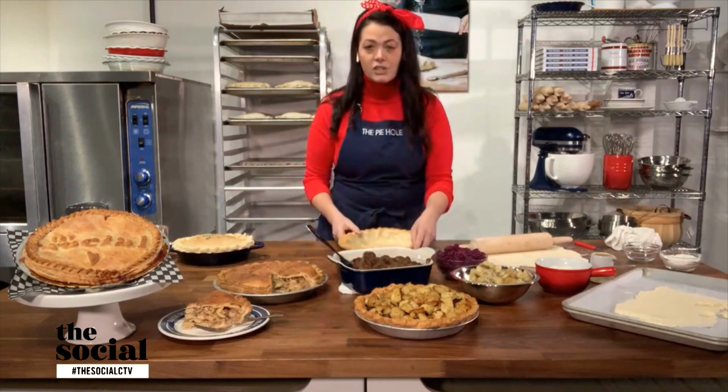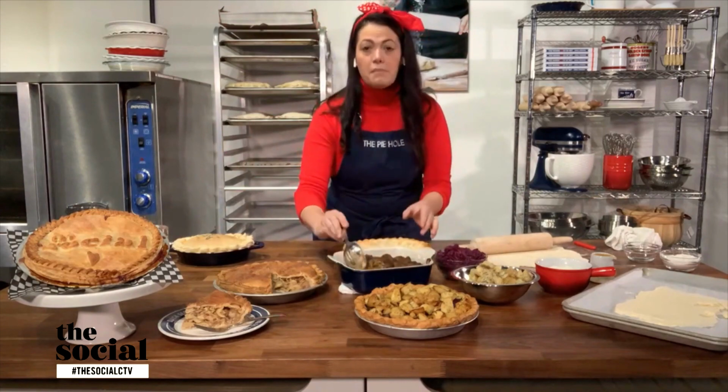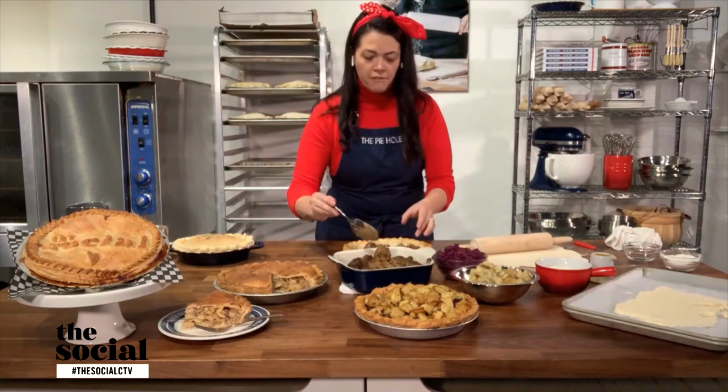And then we do, so what I have here is a partially baked pie crust. So we're giving it a little head start, baking it off, and we're going to fill this up with the meatballs. And I'm going to tell you, pie is the ultimate expression of love. So fill your pies, ladies.